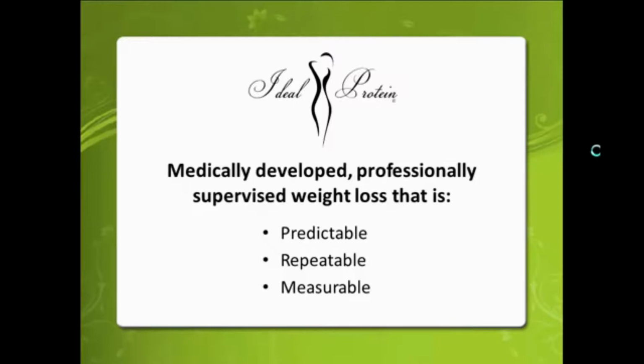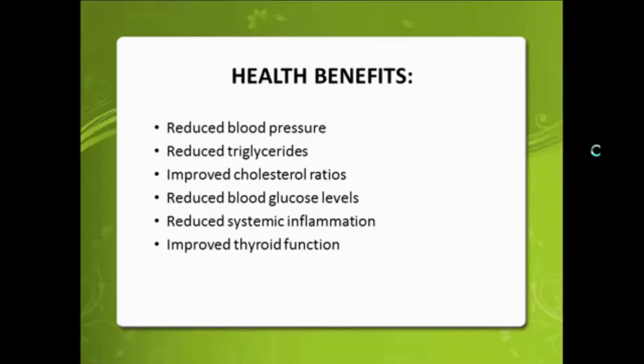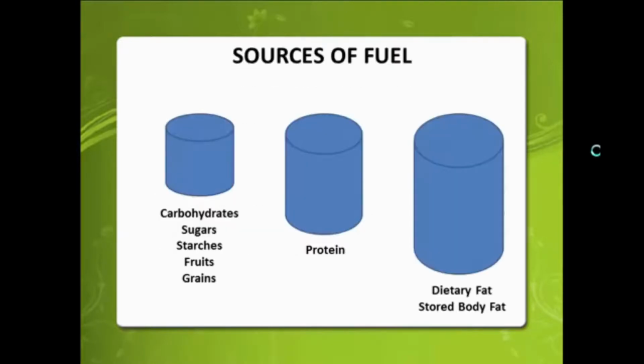Ideal Protein is a 4-phase, medically developed weight loss program that, if followed exactly as directed, will provide you with predictable, repeatable, and measurable results. You will also potentially experience improved health benefits such as reduced blood pressure, reduced triglycerides and improved cholesterol ratios, reduced blood glucose levels, reduced systemic inflammation, improvement in thyroid function, and much, much more.